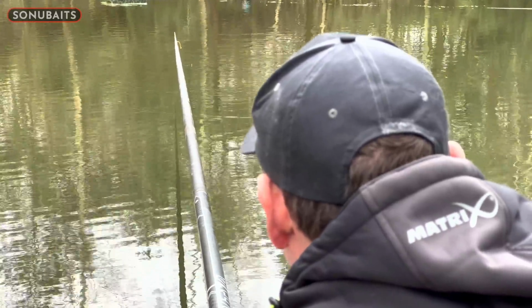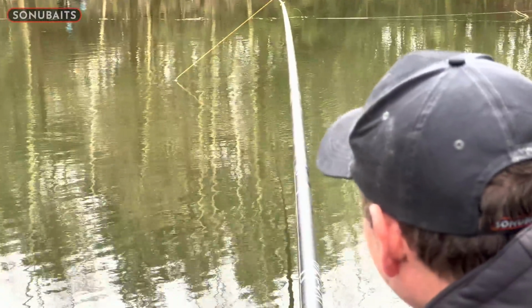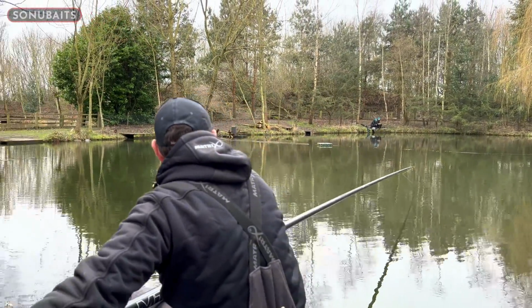I'm hoping actually I'll go in now and catch a small fish for us. It's another skimmer. It's just solid with him. How good. It might be an F1 this. Could be a chub actually. There's chub in this lake as well. It's a better fish. I think it might be a chub this.